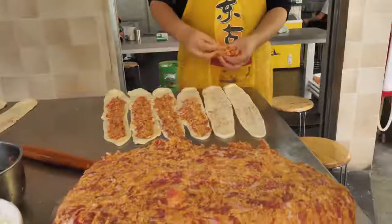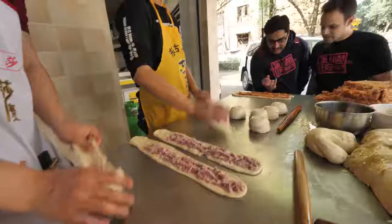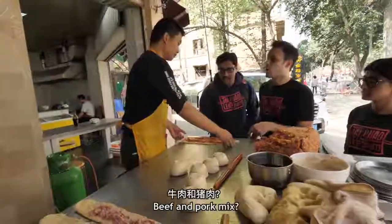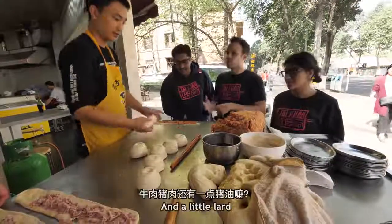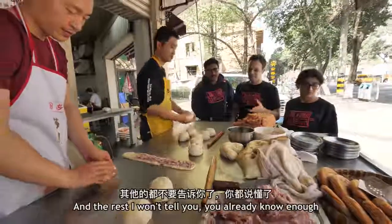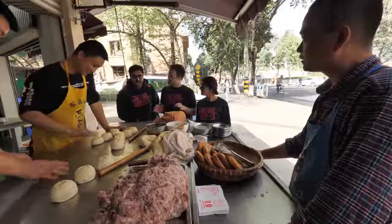Right here, they're stuffing these dough strips with beef, and there's Sichuan peppercorn in this beef. Oh, yeah. So then you see he's going to roll it up. It's an orange color, it's mainly beef. Oh, so it's actually beef and pork mix. And some lard. Ah, and some peppercorn. And a little bit of their secret they won't tell us.